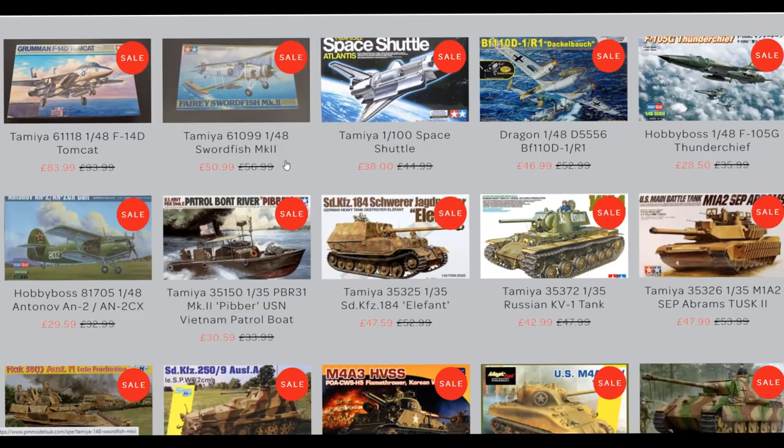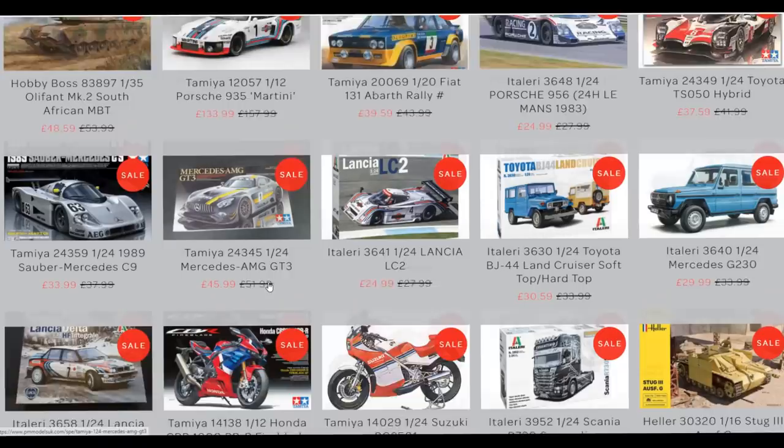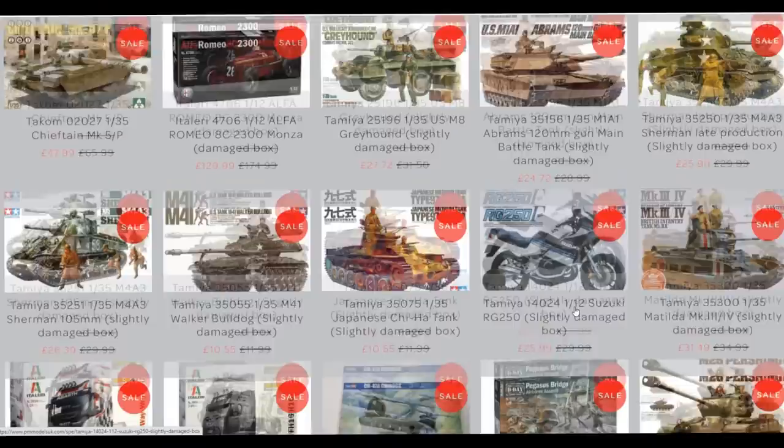We've got some other bits and pieces of Dragon, some Hobby Boss, and again, some more of the Tamiya ones down in here. Some of the classics, as you can see, right the way through. And at the bottom, I think we've got some of our Damage Boxes ones down in here as well. So if you want to have a look at those, you can do.